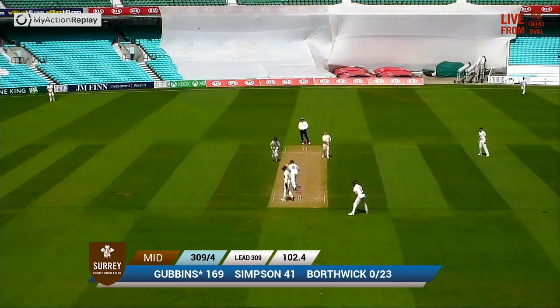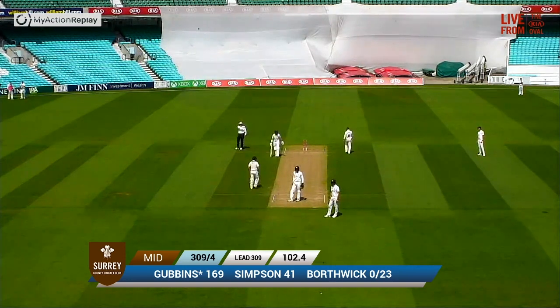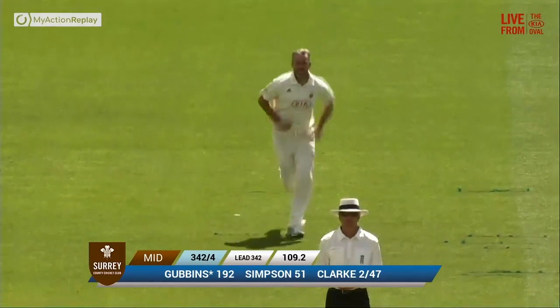Borthwick bowls, reverse sweep from Simpson, gets it fine this time off the backward point fielder. Shot for four. Lovely shots, 313 for four.